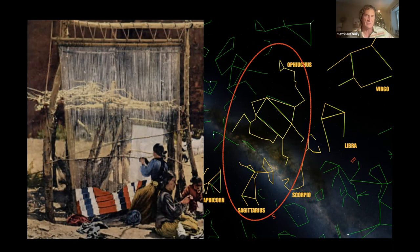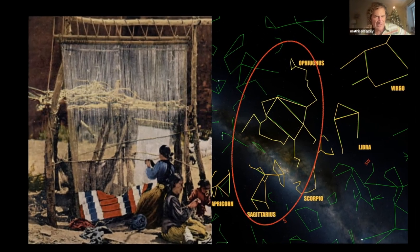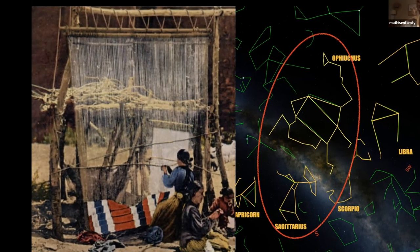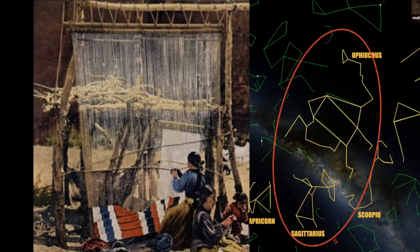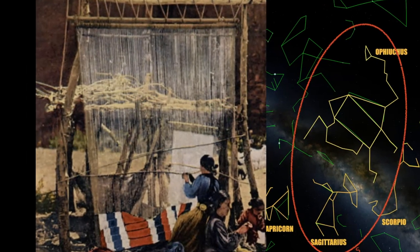This is a Navajo loom. This is an actual photograph from Canyon de Chelly in the late 1800s. I think it was colorized later. I think it was a black and white photograph, and somebody decided to go in and put some colors on there. I don't know if that's the actual colors of what they were weaving, but look, this is one picture of a loom. I've done presentations where I've shown 10 different looms.